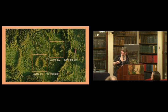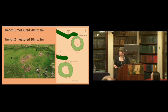So that's what I went for again this year, and you can see them there. The lower one was the recorded one, and it actually turns out this one up here on the right was unrecorded, so I recorded it with National Monuments and then applied for my licence. So what did I go for? 2 trenches.